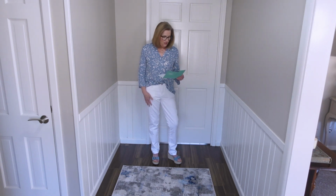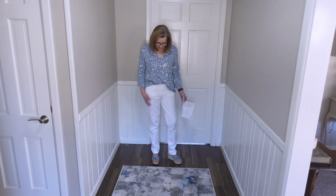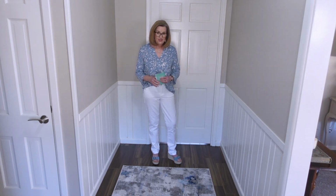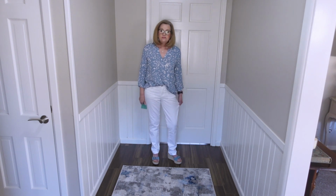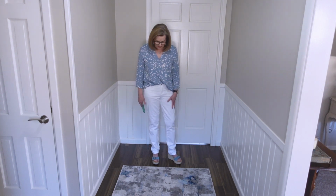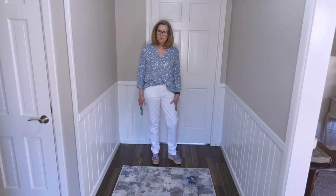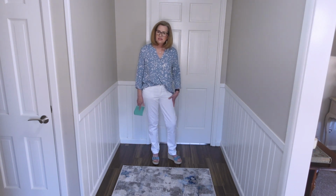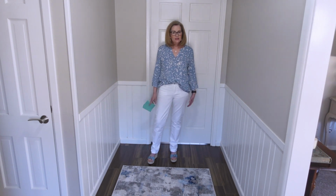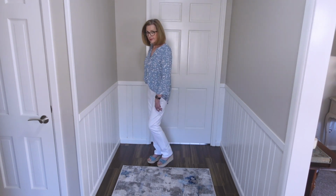The jeans are the Democracy Natalie Absolution Straight Leg White, size 6, $78. I personally think that these are too big. I know I keep saying it, but on this fit of jean, I think I just like it a little more fitted, not skinny, but I just feel like there's a lot of wrinkling and bunching and all that kind of thing going on. But let me know what y'all think.